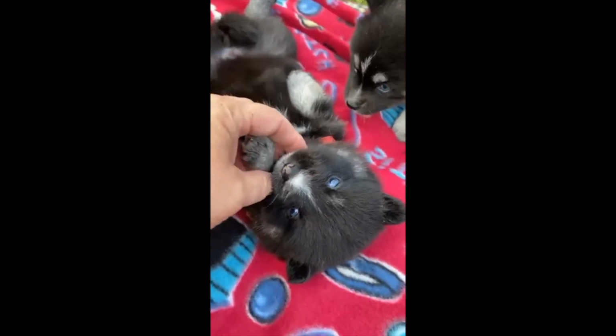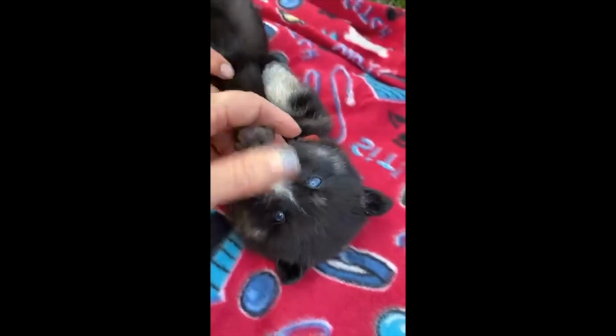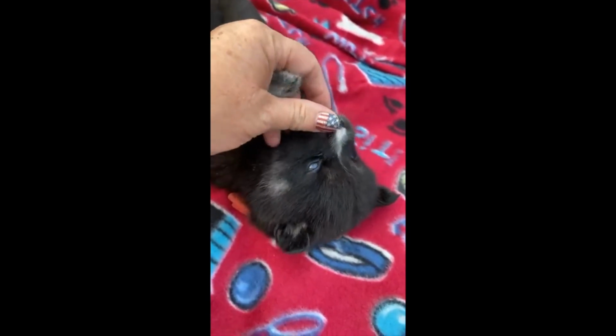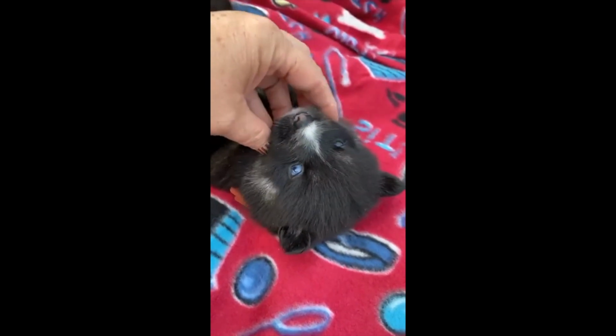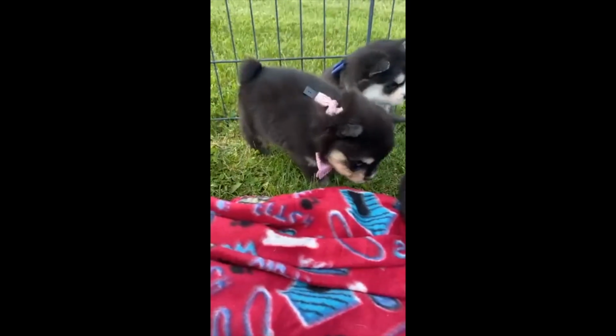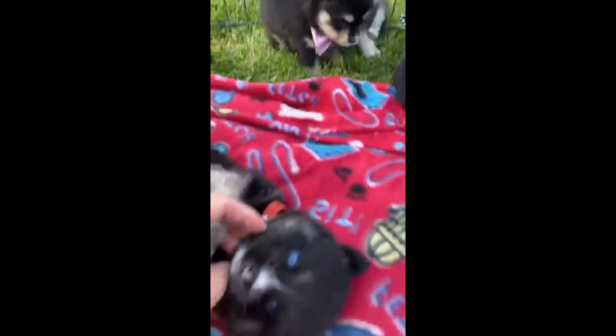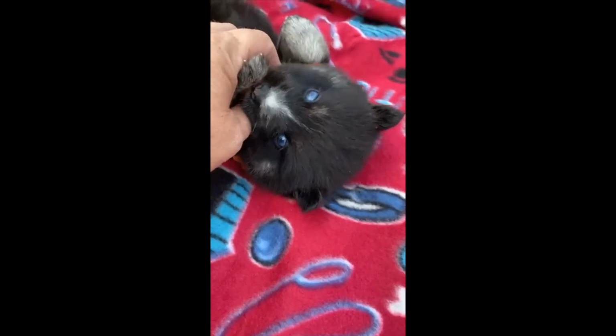You can see that her markings are coming in somewhat on her face, so she's what we call an agouti. These tan markings will probably come in, and then she'll have more of a mask, like, say, this little guy right here. So this is Coco's other little girl, Millie.